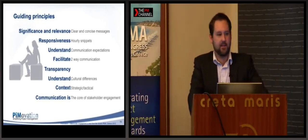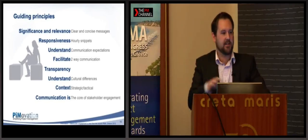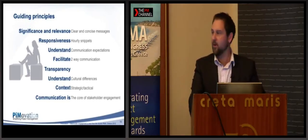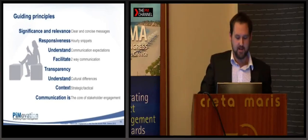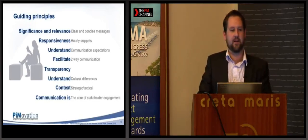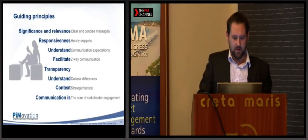Understand the communication expectations of the stakeholders. So that's through your effective stakeholder planning. Create stakeholder groups and send out the information to those groups that's relevant. Where possible, try and facilitate two-way communication. As I said, it won't always happen, but it doesn't reduce the effectiveness of the tools.